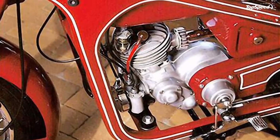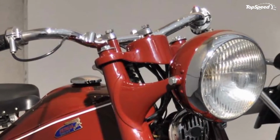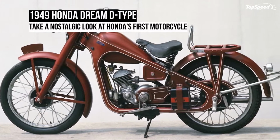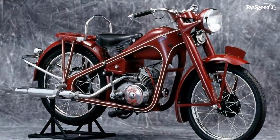It did away with the need for a traditional clutch lever through a clever shifter and cone clutch arrangement to appeal to a broader rider base through easier operation. Success would follow, though it was short-lived, but a legend was born, first in the island nation and then on the world stage.